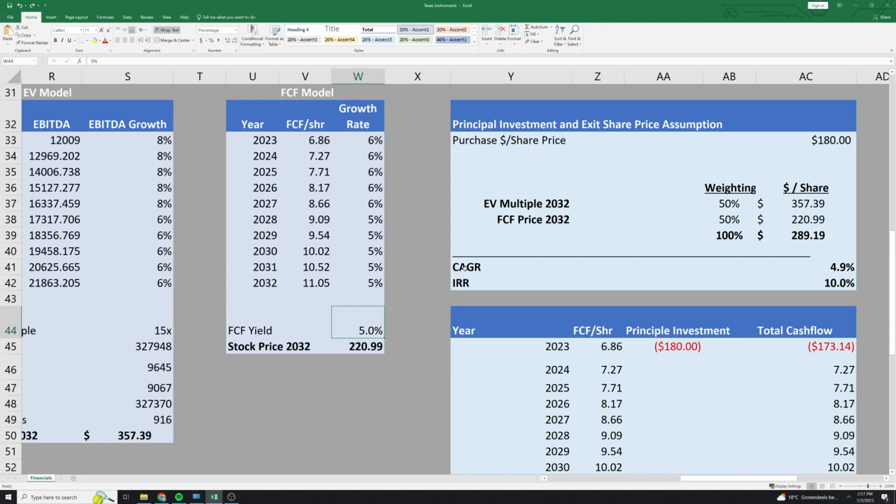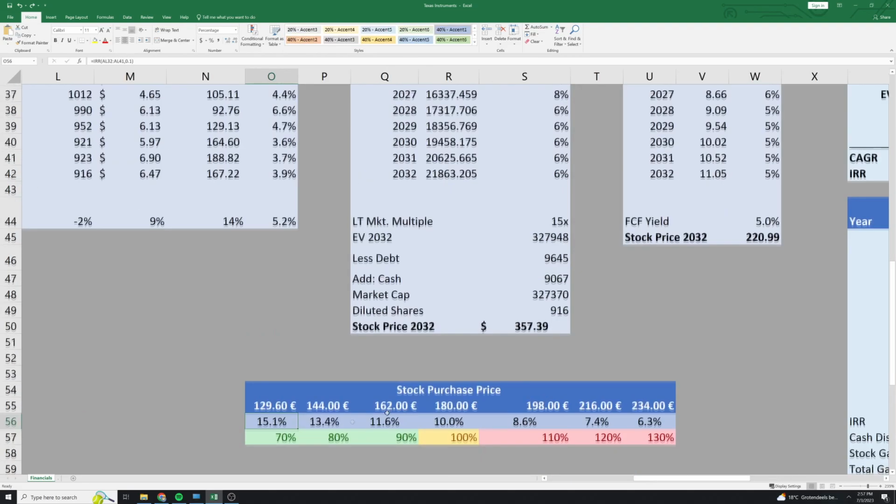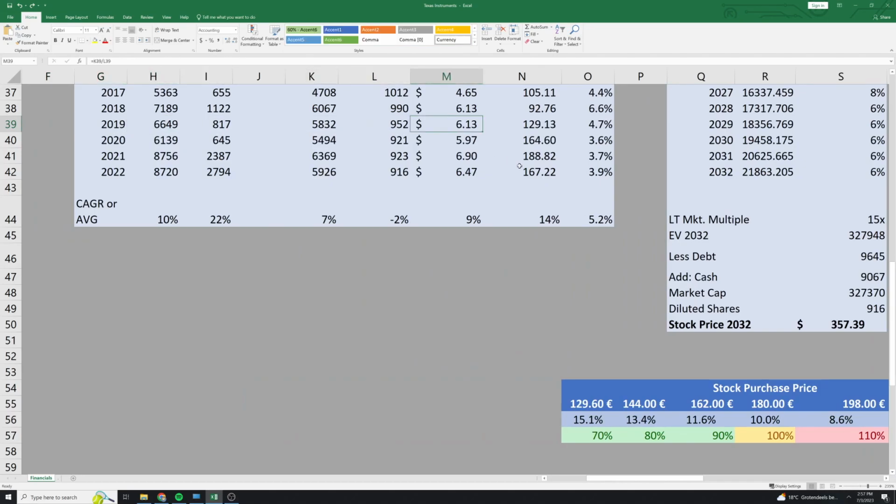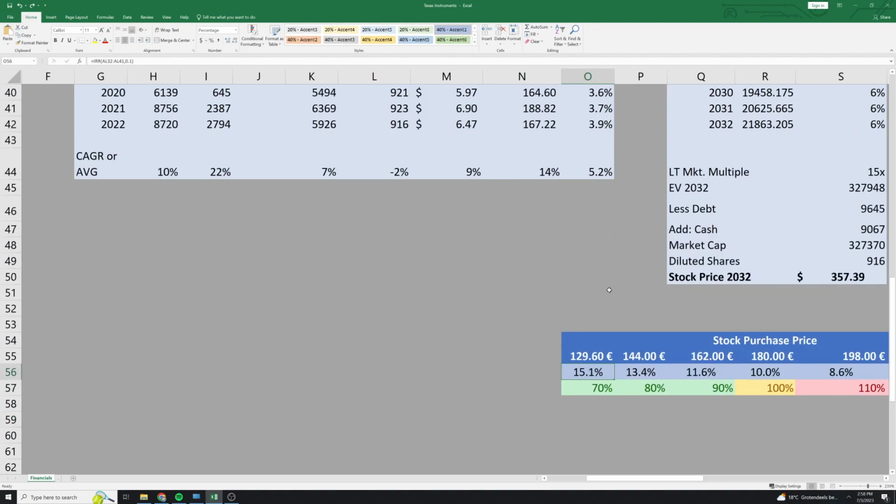So let's see what happens if the price goes up or comes down a little bit. If the price comes down to about $130, which is a price range that we haven't seen since 2019, mind you, I expect an IRR at that point of 15.1% annually for a very profitable stock which has no debt on the balance sheet and is consistently buying back shares. I think 15.1% for a company as stable as Texas Instruments is a very attractive yield, and I'd definitely be interested in buying Texas Instruments at this range simply because of the safety that it provides to my portfolio.